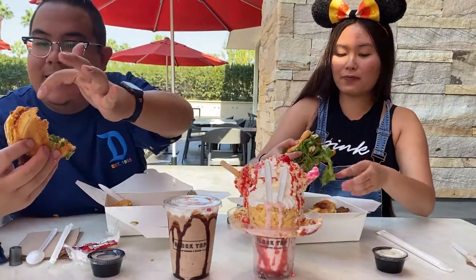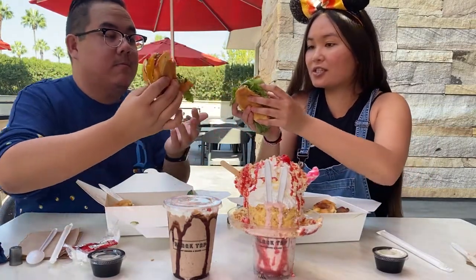Okay, Texan burger. Look at that cheese on that side. Let's go messy. Cheers. What burger do you have? The Greg Norman. I'm doing the Western burger, the Texan burger, first.